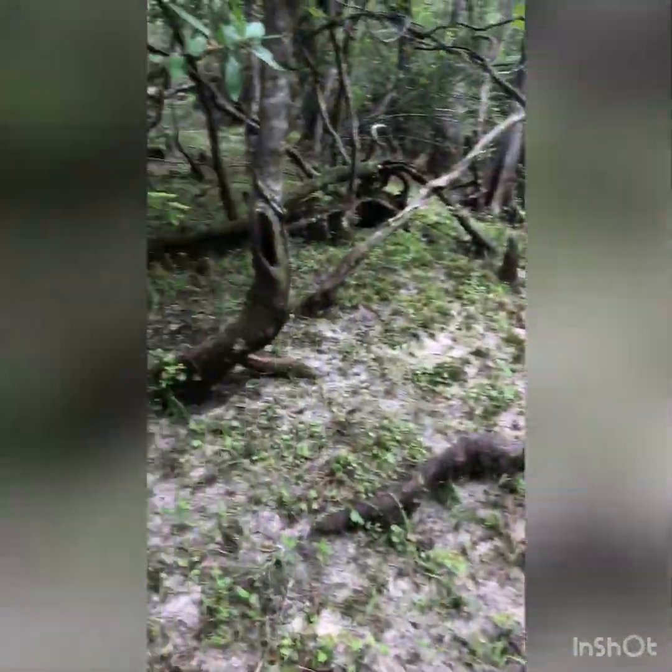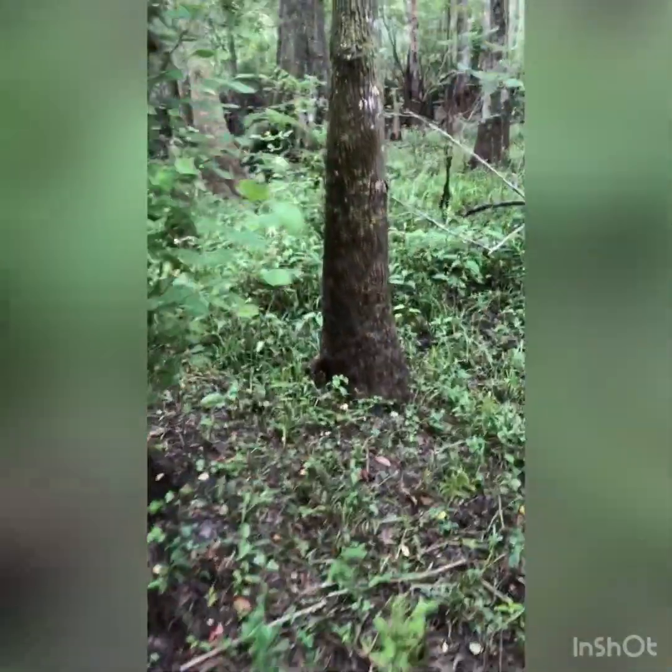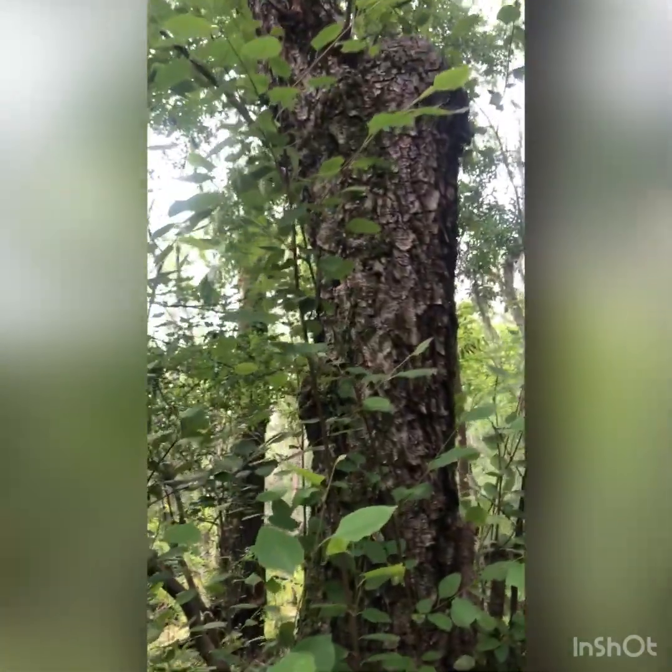But anyway, I'm gonna walk on around in here a little bit and see what I can find, and maybe I can run across them. Got a lot of little cypress saplings coming up. This is a river birch. See the paper on it, looks kind of thing.